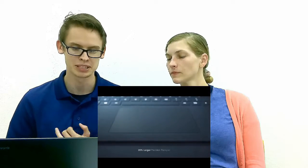They talked about the repairability of it. They made it pretty easy to just pop up the keyboard section of it to get to the innards. And this is it that we're showing right now.